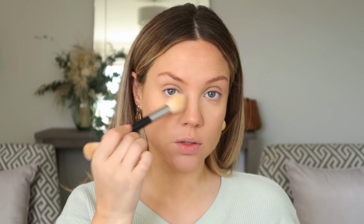For under my eyes, I'm going to use the Huda Beauty baking powder in Sugar Cookie and bring the powder inwards with this brush. It's going to go in the creases. They're naturally going to crease in there because the lines around your eyes are so fine and delicate.